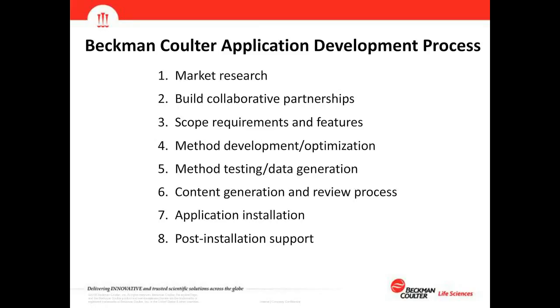Okay, so for the middle portion of the presentation, we're going to talk about what Beckman Coulter does to develop an application. So we're going to start with market research, followed by building collaborative partnerships, scoping the requirements and features of the application, and then begin the development process, where we develop and optimize the method, test the method with real reagents, and generate data, and then produce content such as tech notes, application notes, posters, webinars such as this, which go through an internal and external review process.